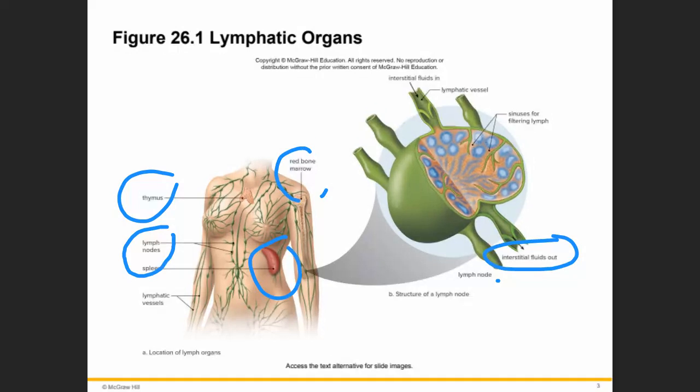In this illustration, you can see some of the lymphatic organs visible: the thymus, the spleen, and the red bone marrow. It also shows the lymph nodes connected by the lymphatic vessels.